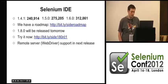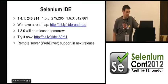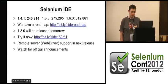The next release will have support for running against a remote server, thanks largely to Samit. And this also allows us to do Selenium emulation in WebDriver. So you'll be able to execute your IDE tests against WebDriver. Watch for official announcements on the release of that.